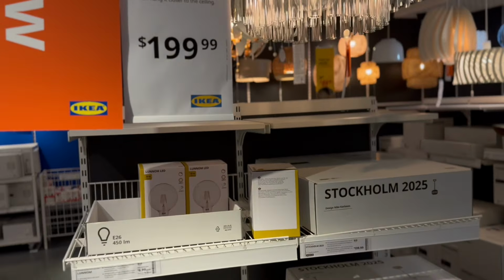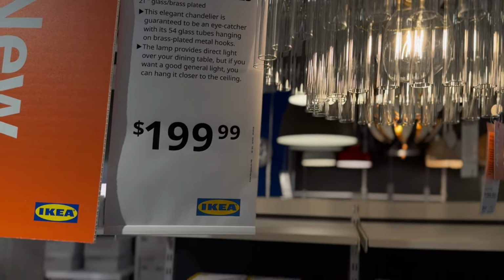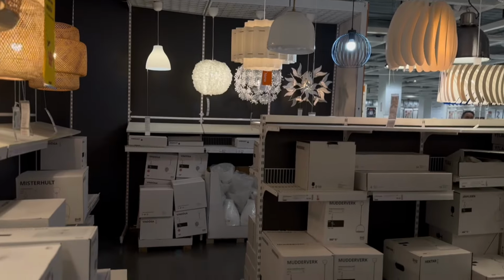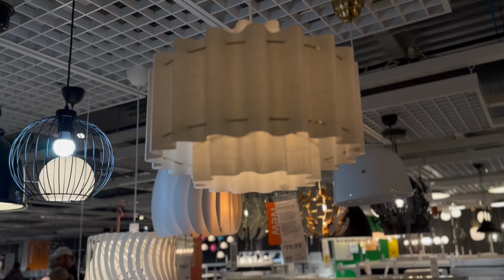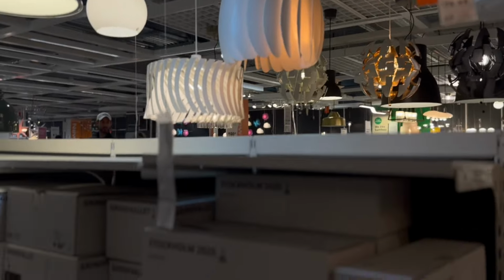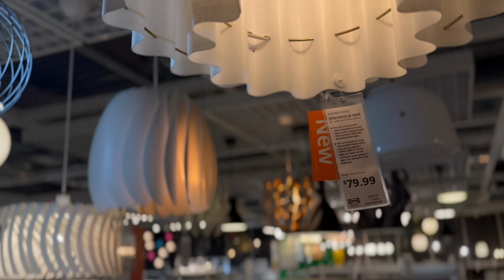Pendant lamp. 199.99. Not bad. It's a 21-inch glass and brass plated. This one is also new. $79.99. I like it. I actually like this better. And it's 20-inch textile brass plated. So, what do you think?